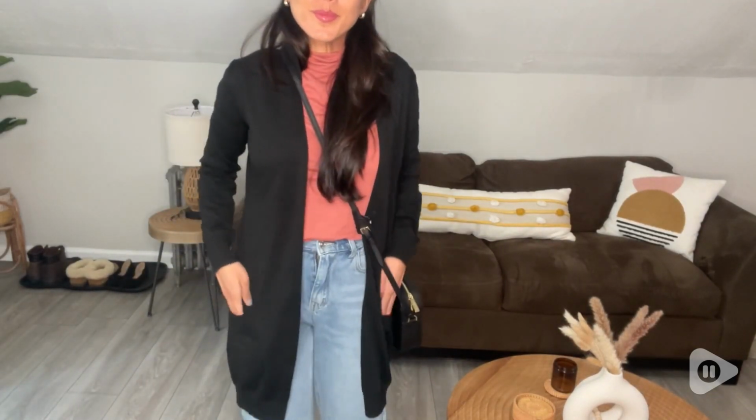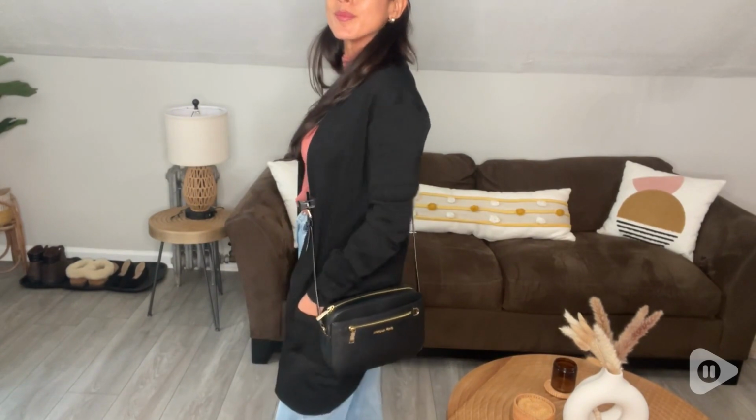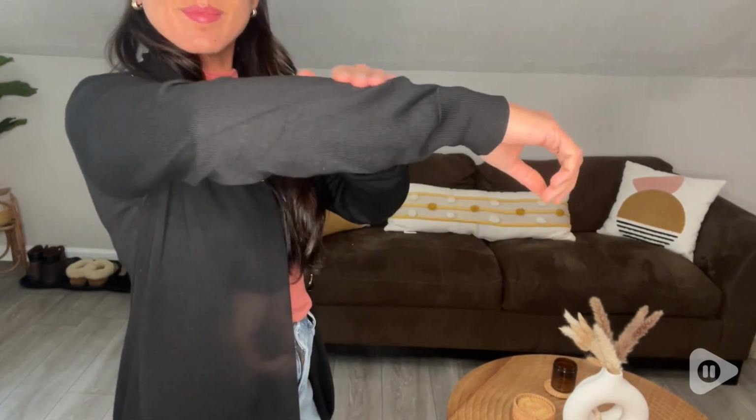So if you're looking for that extra layer that will keep you warm and cozy, but at the same time look elegant, I highly recommend you to check this cardigan by Grace KARIN. And that is my point of view.